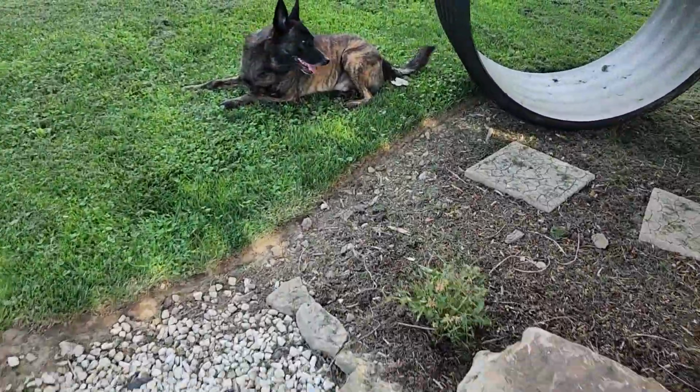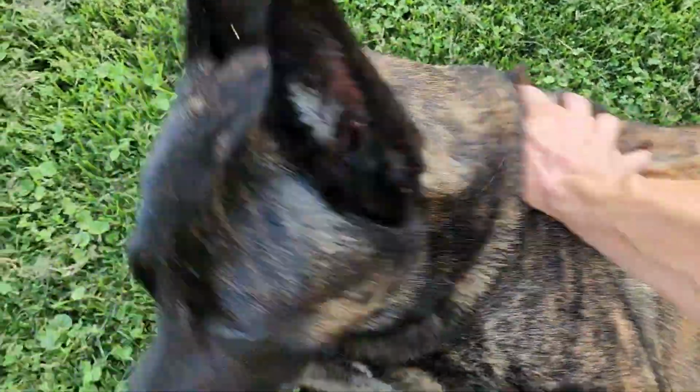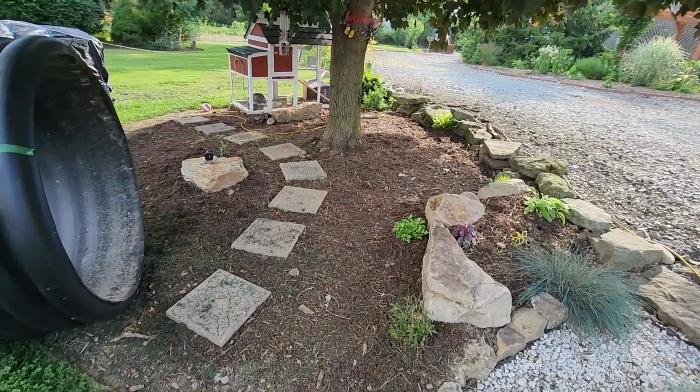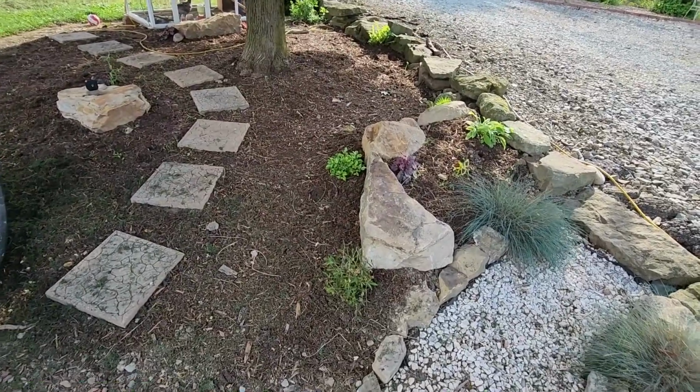Hey puppy, you enjoying it over here in the shade garden? Yeah. It's a hot one today. Down here underneath the red maple tree in the newly created shade garden, I pulled these plants from other locations on the property that weren't doing too well, and they're doing a lot better in this spot.